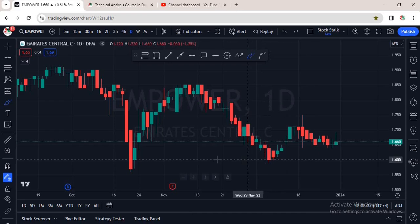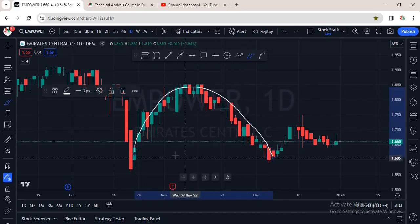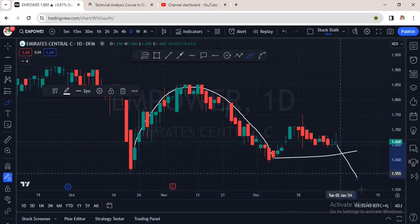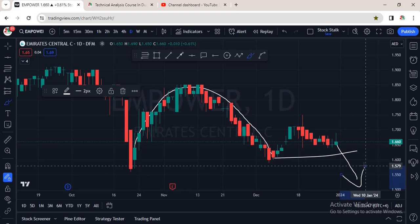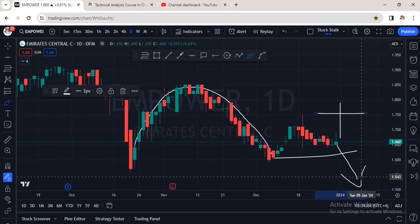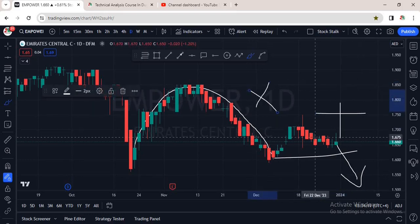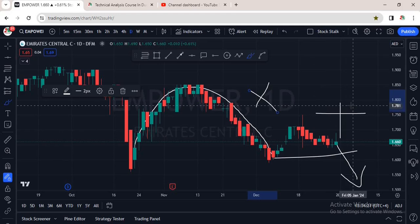Empower, still nothing interesting. I had previously mentioned it's just forming this round shape, nothing interesting. This is looking bearish to me. Once it breaks 1.60, there are good chances it will go very low. Buyers have to show some strength. We want to see a closing above 1.75 so that we can avoid this bearish chart pattern. For now, Empower is in a no trading zone.